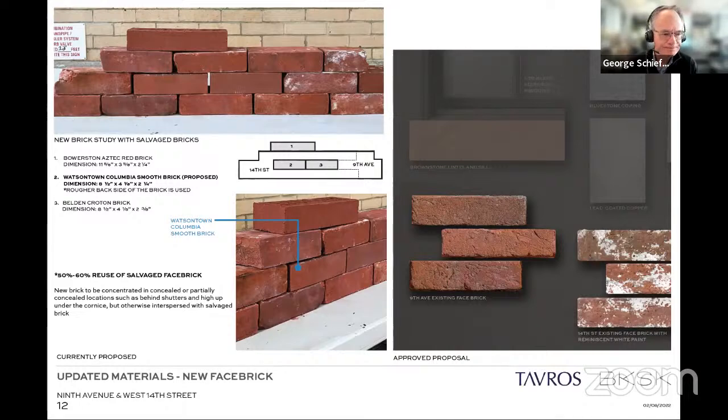I wanted Ted to step in here and just say a few things about the brick, its documentation, its salvage, and the research of appropriate bricks to match, which is all work that was completed by his firm. So Ted, step in again. Okay.